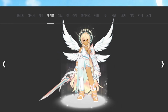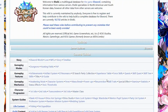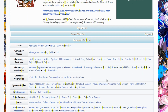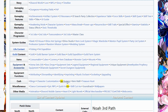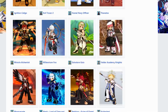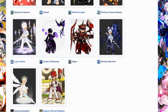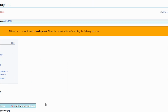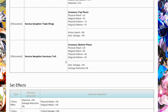But let us talk about those stats, ladies and gentlemen. I do believe that LWiki does have it. First of all, I don't actually know what the set is called. I don't remember, rather. It is Sanctus Seraphim. Look at that, just like I said. It's essentially a Seraphim. Okay, cool.